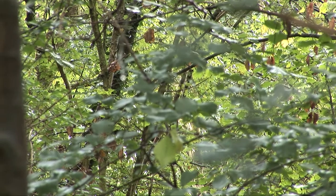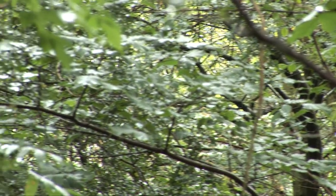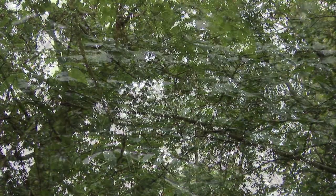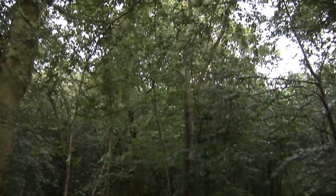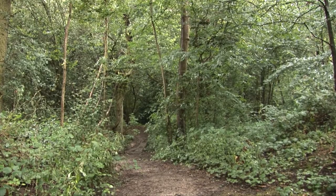Today this woodland is just a small isolated wood, but if we go back a few hundred years, it was part of a much larger area of woodland that covered this part of Warwickshire. So it's vitally important that we protect what remains, what we've got.